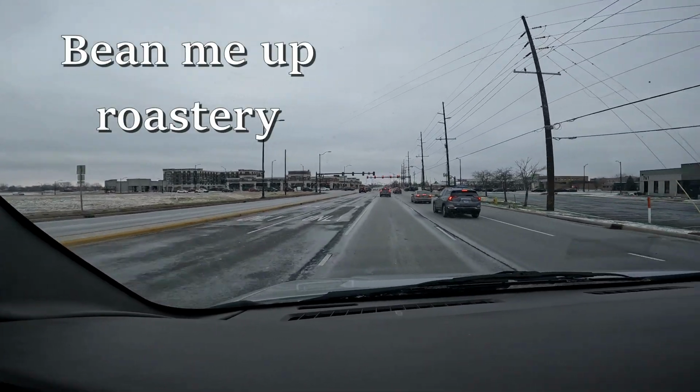We drove home from Bean Me Up Coffee. Let me tell you, if you want a coffee jolt, I just get the regular drip coffee with a little bit of ice on it. Woo! All right, I'm pulling up to 45th Street.